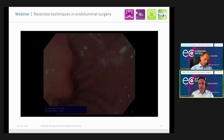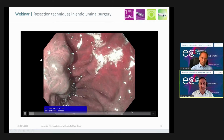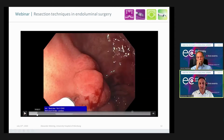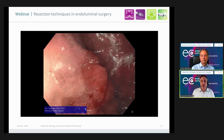So what about EMR plus? This is another case, and this was a lady that had a hyperplastic polyp and a recurrent hyperplastic polyp. She was referred to us for endoscopic resection of the polyp. However, in one biopsy, she also had an adenoma.